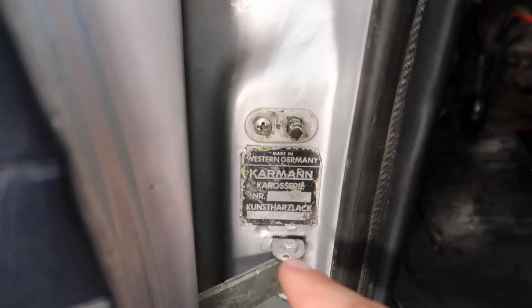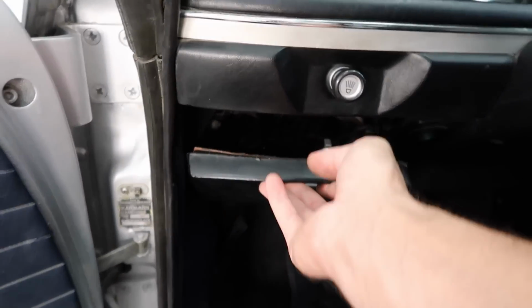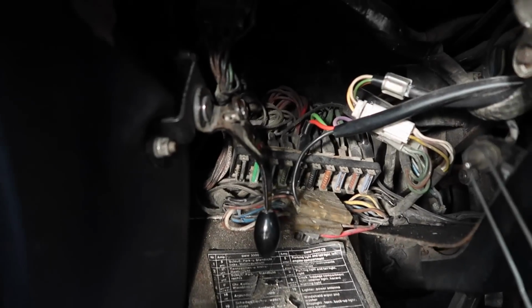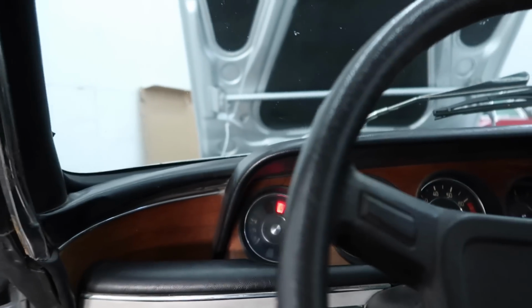First off, can we see it? Made in Western Germany, Karmann. E9s are made by Karmann. They made the body. Then this is your little fuse box access panel, which is also where the hood latch is. Take a look at some ancient fuses. Doesn't that look scary? Yes, it does look scary, to answer your question.